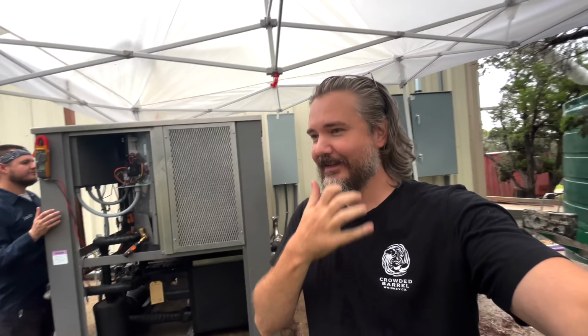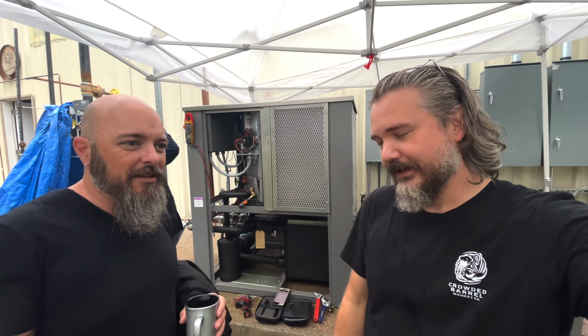We're supposed to have a sign. I'm trying to figure out why that alarm light's on there. The Distillery sign. We're gonna get the Crowded Barrel sign. Yeah, that was supposed to be yesterday. Actually, wait, let's correct that. Right. It was supposed to be 2 months ago. Then it was going to be a month and a half ago. Right. Then it was going to be a month ago.